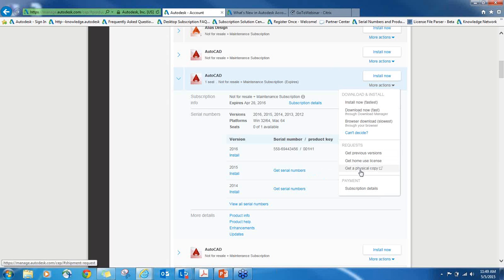Get physical copy. This is important. If you have a bad internet connection or just prefer to install from disk or media, usually a thumb drive now, this is where you can purchase it. Autodesk no longer automatically provides media. It's $30 per copy. Like I said, usually thumb drives. I think AutoCAD and AutoCAD LT still come on a disk, but most of the suites are on thumb drive.